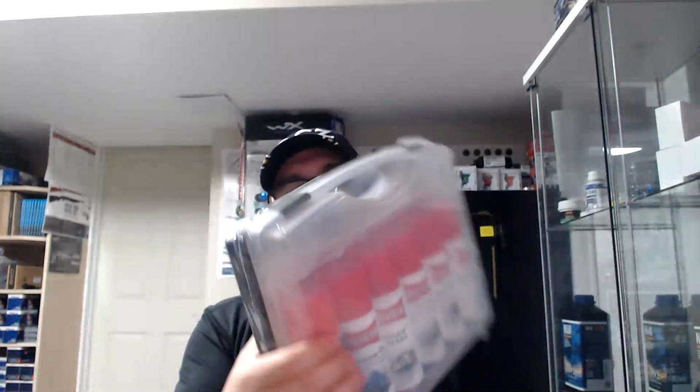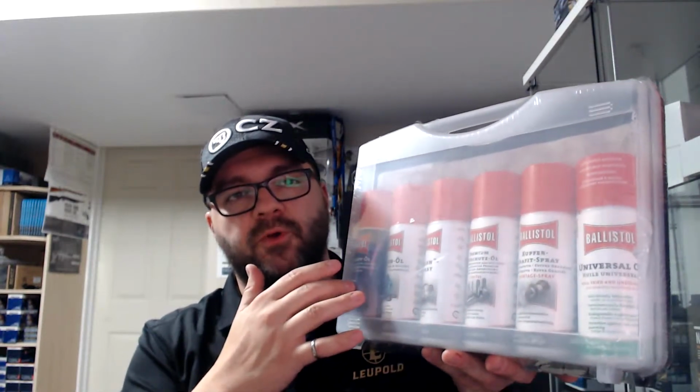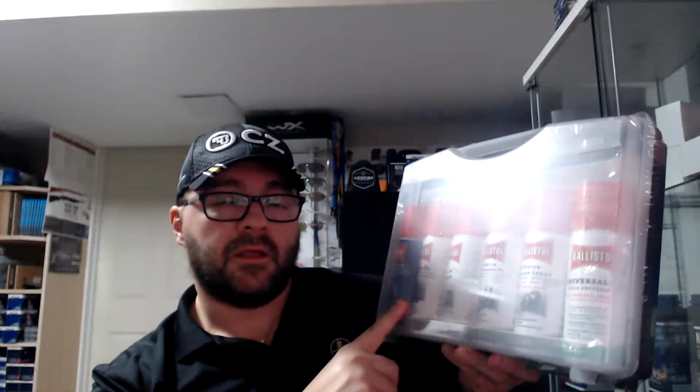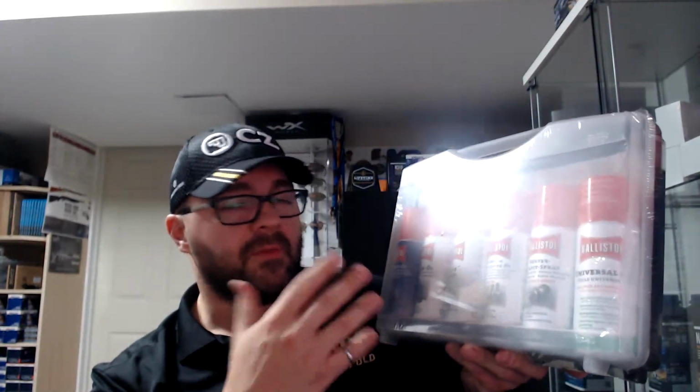And the other one, which we just got in this last week, is called the Ballistol CLP box. It comes with a range of the different Ballistol products. It's not necessarily gun focused. This is more general, for a workshop or machine shop, for anybody who's handy and needs different maintenance liquids for the shop. I think it's $49.99. It's a pretty good package. It comes with 6 products that are each 200 ml bottles. So that's a pretty easy one to get.